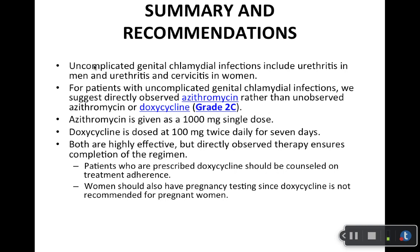So azithromycin or doxycycline. The azithromycin, one of the advantages of it is given a gram single one-time dose. So 1,000 milligrams equals 1 gram, so a gram single dose.